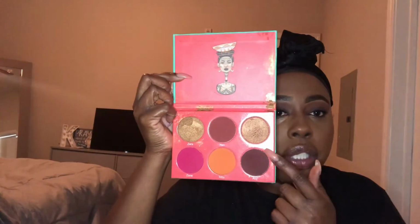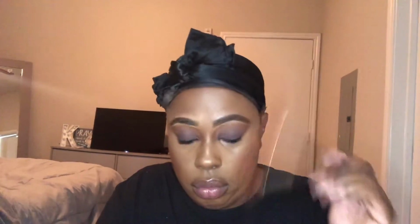Trying to see with this shade, of course. She's kind of on the rose goldish side. I'm a rose gold type of girl. Shop Miss A. AOA Studio F19. You know what I'm talking about, what kind of brush this is. Y'all know what I'm talking about.